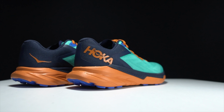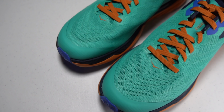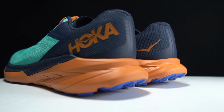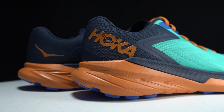This is the brand new Hoka Zinal. It's a stripped down trail shoe that Hoka says is geared for shorter distances that emphasizes both speed and agility. But does it live up to this promise? Let's lace up the Zinal and put them to the test.